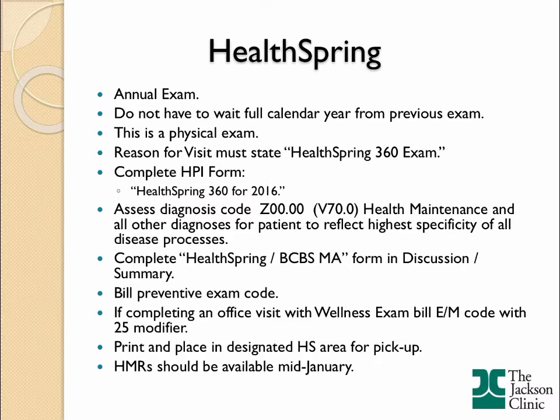We do not have the HMRs yet. Hopefully we'll be getting them soon because it is mid-January. I'm hoping that we're going to be getting those by the end of this week, and HealthSpring can get those out to you, and you can complete your HMR at the same time as your 360. Next slide.